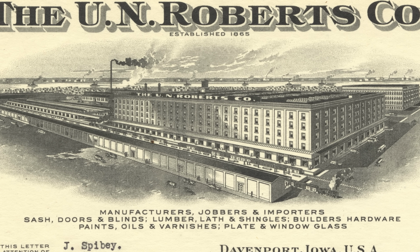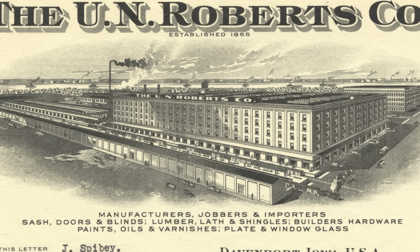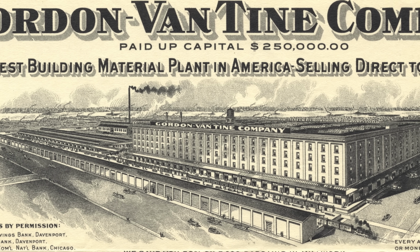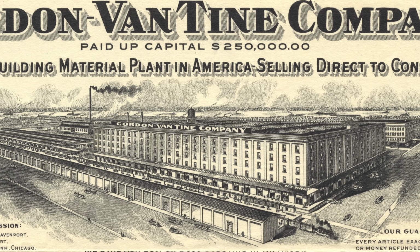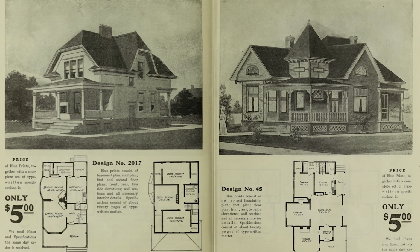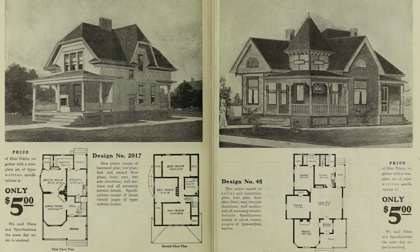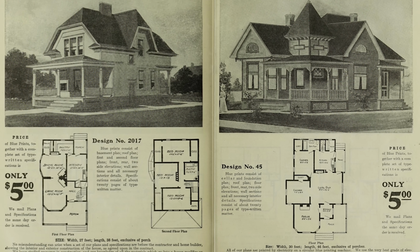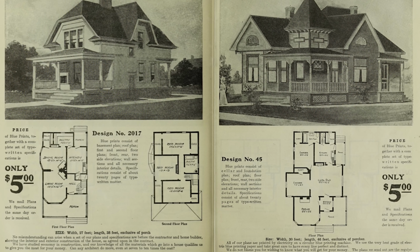By the turn of the century, the family business had expanded into a prominent lumber company. It was from this foundation that the Gordon Van Tine Company emerged in 1907, founded by Roberts' sons, Edward and Horace, along with a business partner. The new venture took its name from two of its principal backers, one bearing the middle name Gordon and another the surname Van Tine, a moniker that would soon become synonymous with quality kit homes.